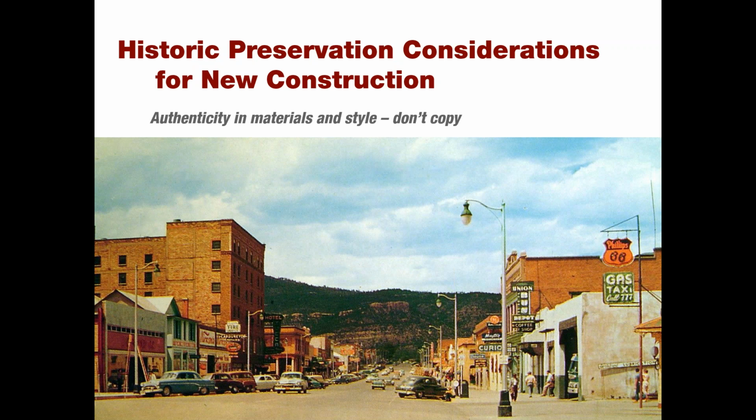Okay, so this is a big one. This is the one that Carla Milk-Williams at HPD always mentions right off the bat, that the point is not to take this streetscape at this particular point in time during the period of significance, and this is Raton. I don't know if this picture is during the period of significance. I just picked it as a generic example, but the idea is not to keep this and replicate it henceforth forevermore into the future.